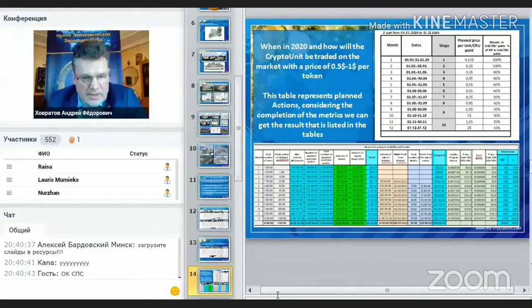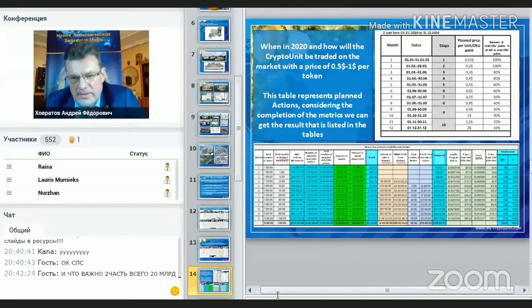We have 12 months and we have this indicator in the bottom. So you see the table on the left. We have those 12 months to be included in the right-hand side of the table. So let's see what's going to happen within those 12 months. We have from 1 to 12 here, and then the columns, 20 columns, you see? So the first column is the months. The second column is the total number of users.